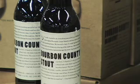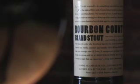Most beers we want you to drink real fresh, but Bourbon County Stout, it's going to continue to develop over time. I've had some of our original batch at about 18 years old, and it's fantastic. I wish I had a lot more of it.